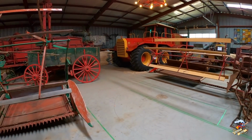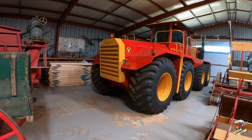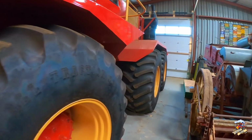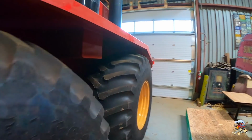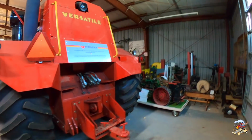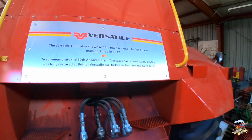Little residue there. And this is the museum where the one and only Big Roy is at. I've done a couple other videos in the past of Big Roy. I actually did one last summer where I got to drive it. You're going to see some of those shots later on in the video too. But if you want to see Big Roy in its restored condition, you got to come to the museum right here to see it on display. And if you come to the Thresherman's reunion, you'll actually get to see him driving it around a little bit. And I understand they have a parade here, and Big Roy is in the parade.